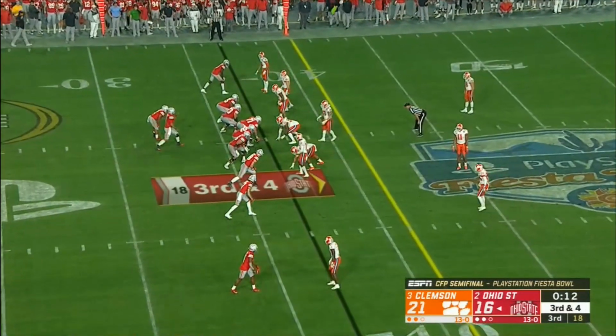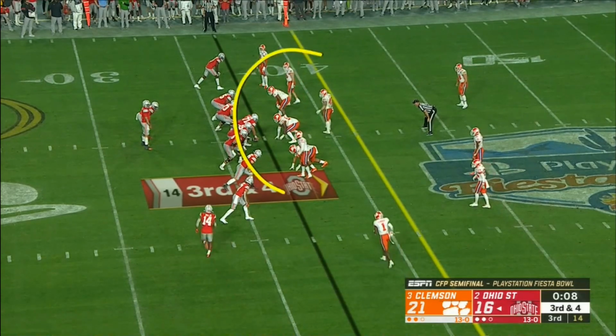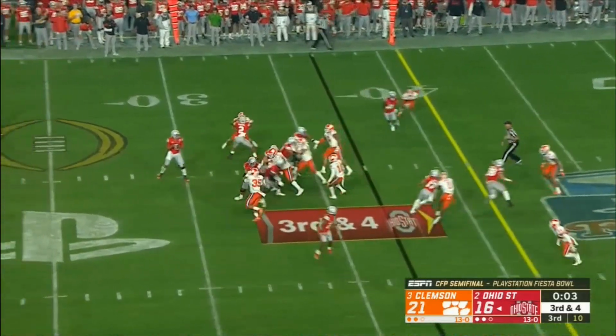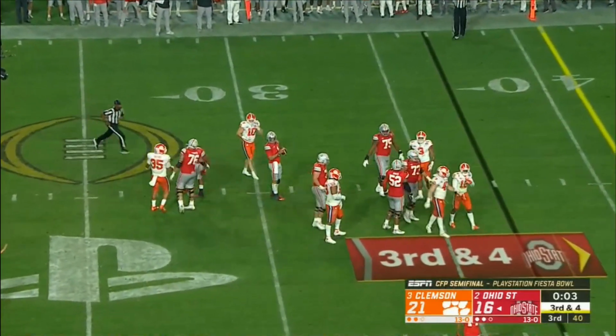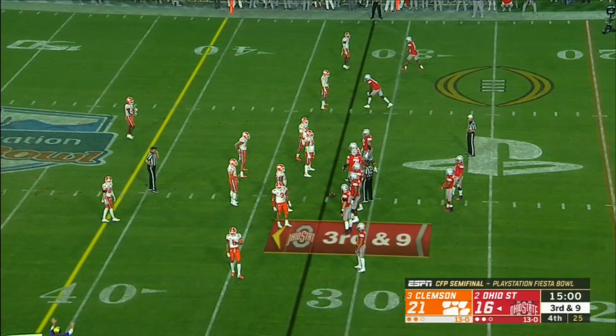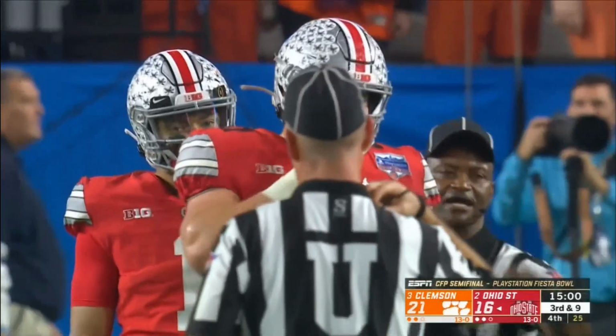And they have had trouble with pressure on these third downs. All these guys are in play on who's coming and who's dropping. Fields, and a whistle before the snap. And a false start will back him up. See him pointing right now. He and Justin Fields trying to get on the same page on these third downs.